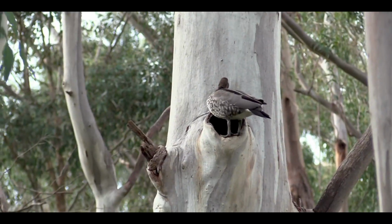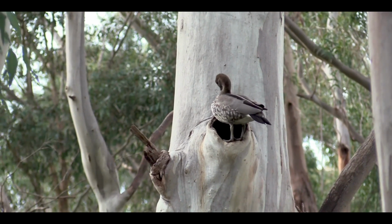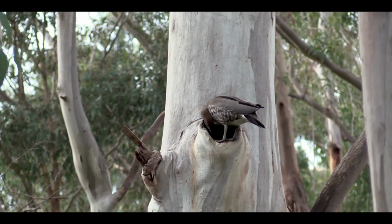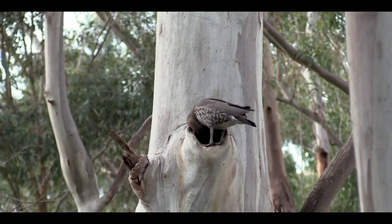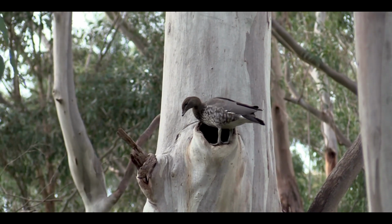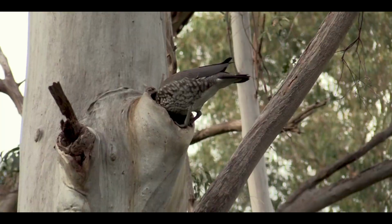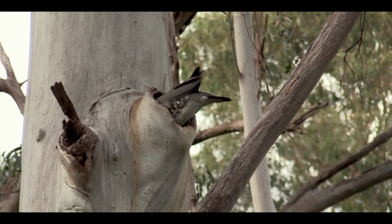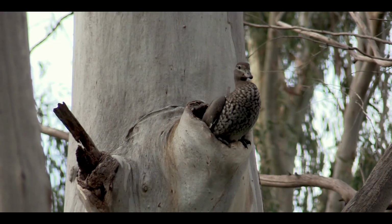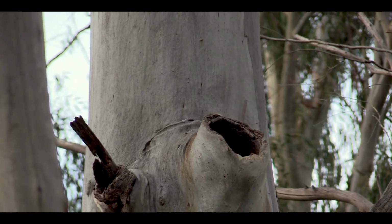The cry of wood ducks in August is synonymous with early spring beginning in Nillumbik. Wood duck pairs, which mate for life, rely on hollows to provide safe nesting sites. This pair have found the perfect hollow in a manna gum situated along the Diamond Creek. Clutch size can be up to 10 eggs, and the young are born with waterproof down, allowing them to enter the water almost straight away.